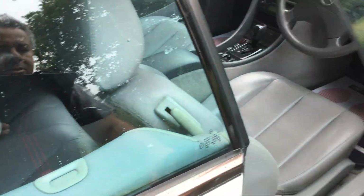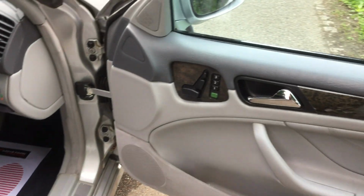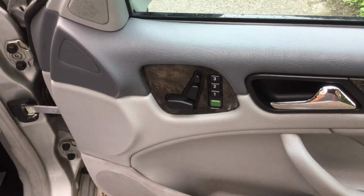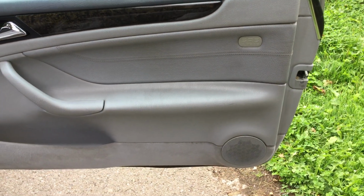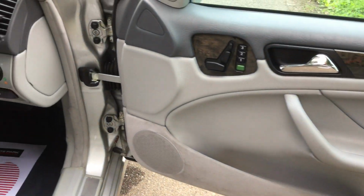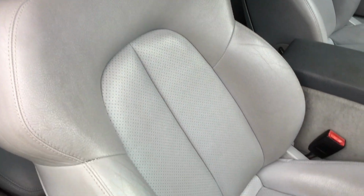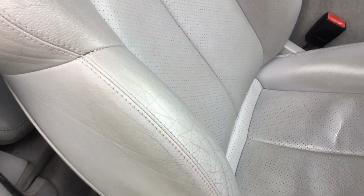And let me just show you inside the driver's cockpit. All great in here. I'll show you the driver's door. So you've got full electric memory seats on the driver's door. All great in there. No ripping. Let's just show you the driver's seat. Again, that looks all really good. Okay, a little bit of wear on here, to be expected really on the bolster as you're getting in and out of the car.